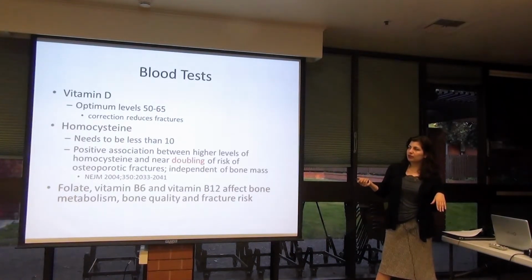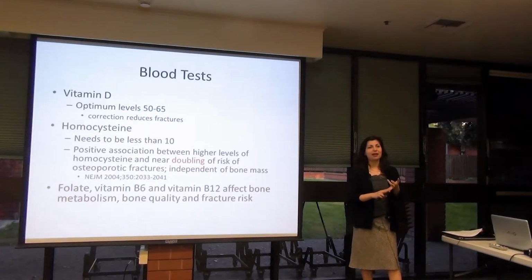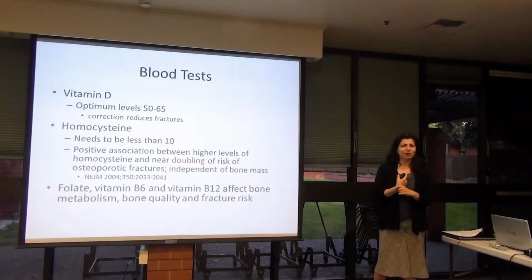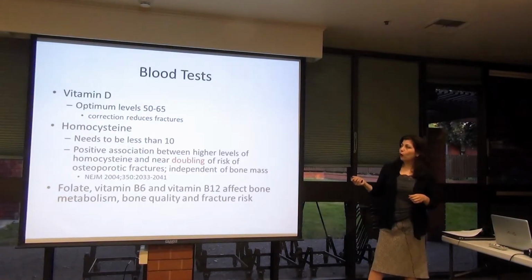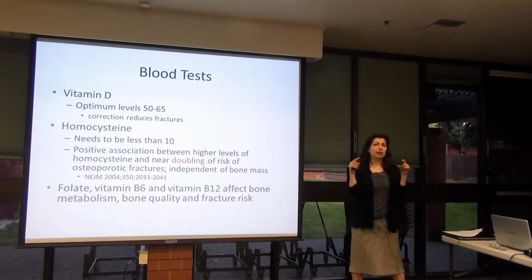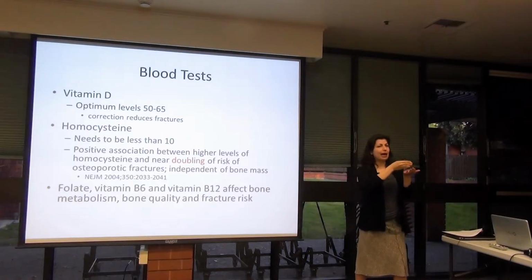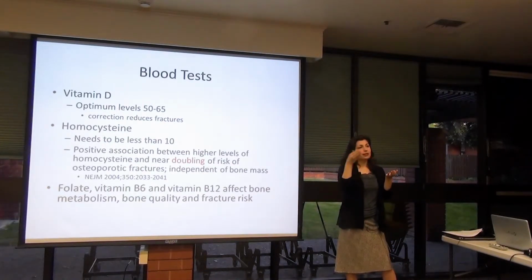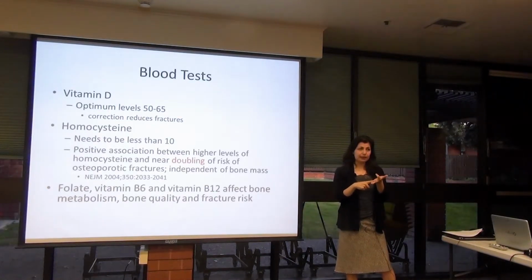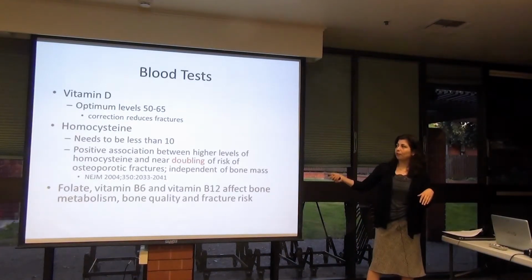Has anyone heard of this term, homocysteine? Some of you who came to the heart disease talk or diabetes talk may have heard of it, and you're like, what does that have to do with osteoporosis? That's a heart risk factor. Well, guess what? It factors into bone. Homocysteine is an intermediate of a protein that your body metabolizes. Methionine is the protein, and it has these intermediates, and then it breaks down to cysteine. If the body's missing B12, B6, or folic acid, then it cannot complete the whole process, and it starts to dump out homocysteine.